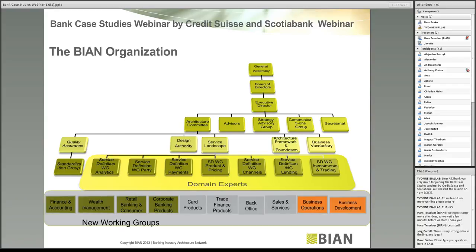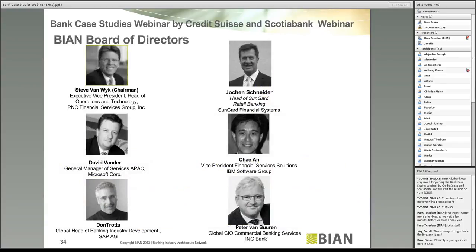We have David Vender, who's responsible for all the operations for Asia Pacific for Microsoft. Don Trotta, responsible for the banking industry within SAP. Jochen Schneider for retail banking at SunGard. Cheyenne, the vice president for financial services for IBM. And last but not least, Peter van Buren, who is the global CIO, commercial banking, within ING Bank. So this is the team that inspires us, brings us forward, and defines the strategy.